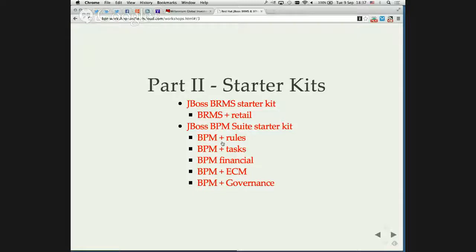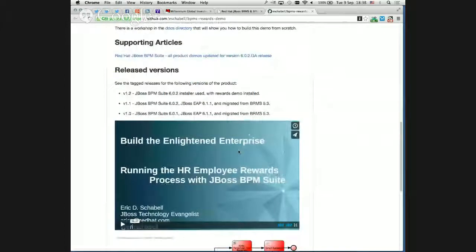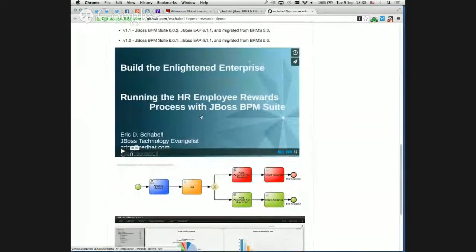If we take, for example, the BPM and tasks and go look at it, it's taking you to what you're going to build, and shows you how to do this locally. It includes a link to a video that shows it all running. This is a really complete demo. Most of mine get to this stage fairly quickly. Some may not have a video yet, but I'm working on it. I've produced quite a few demos the last month or two.